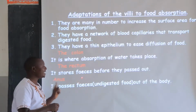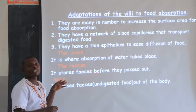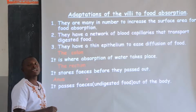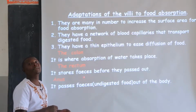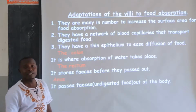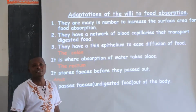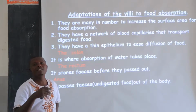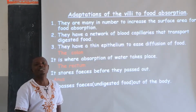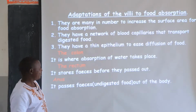And when it reaches the appendix, if they are many, the appendix will swell and develop into a disease called appendicitis, which can only be operated. There is no treatment for it. So in order to avoid that, eat clean food.